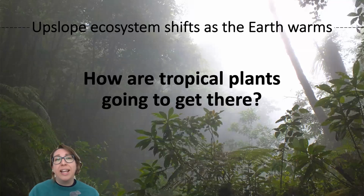So we all know that the world is warming incredibly fast due to human anthropogenic effects in the Anthropocene. And as the Earth warms, we are already seeing, and we're expecting much more, rapid upslope ecosystem shifts. So in the tropics especially, if animals and plants in the lowlands can't tolerate or adapt quickly to new hotter temperatures, they have to move up mountains. They have to shift upslope.